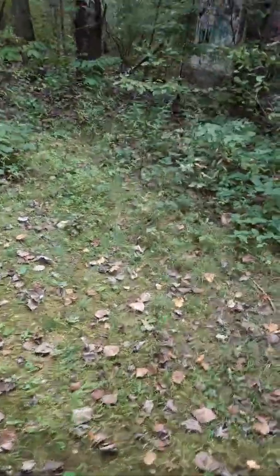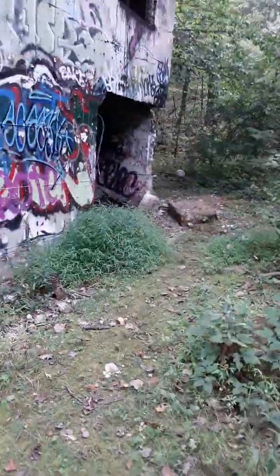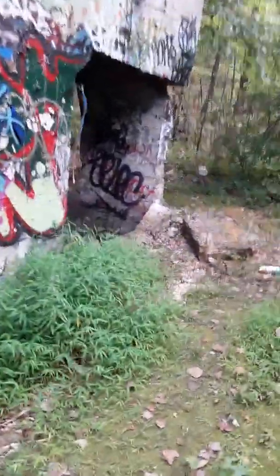Yeah, going in this building is probably going to come down before that last one I showed you. So, no, we're not going to go in there. Discretion is the better part of valor. You can see the whole corner of the building here is completely gone. Concrete slab fell right there.